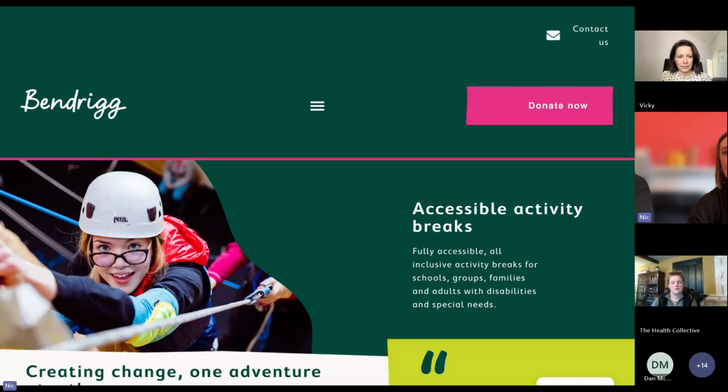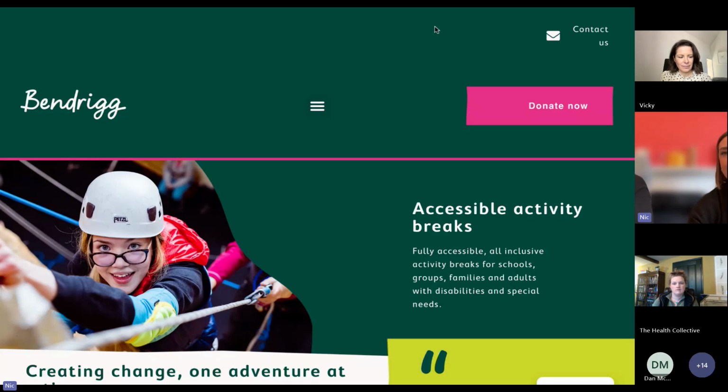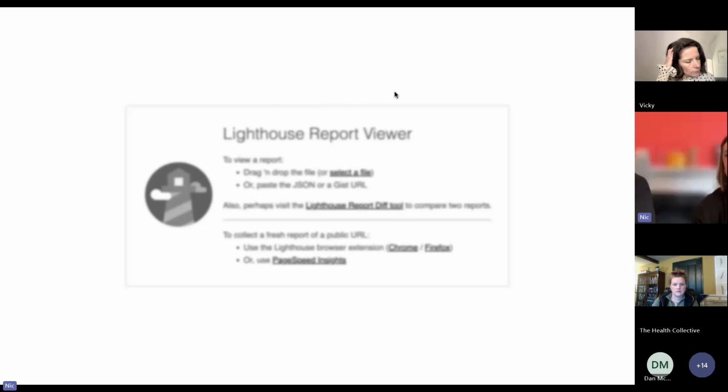Okay. So Lighthouse is an extension that is in my Chrome web browser. So you won't be able to see that because I'm sharing the screen, but you will be able to see the results of the audit. So I'm going to click the button and we'll see what happens. And it should share within this tab, Dan. So if you click that one, then it's running the report.